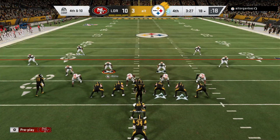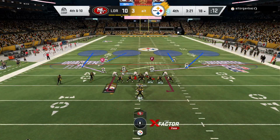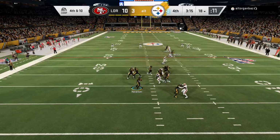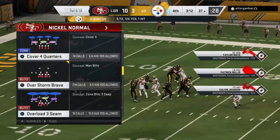One score down, here we go. They're going to go for it here on fourth down. Hey, alert three, alert three. They snap it to Newton. Throwing right, and that's complete. A fourth down, no problem.